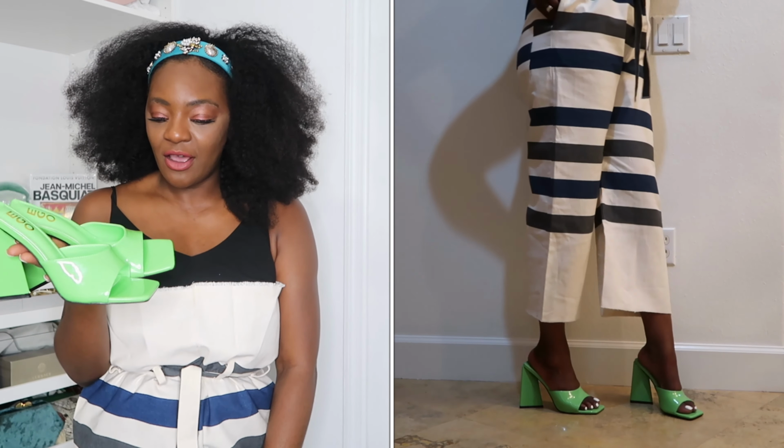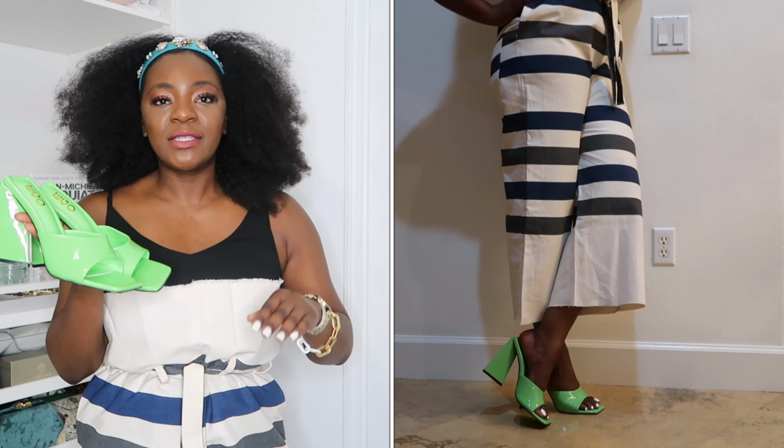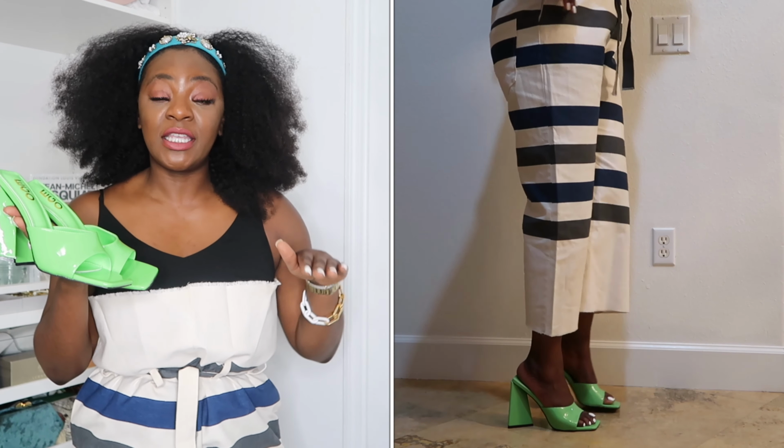So these, for me, are the things that are going to compensate me for now, because the Attica Devon tie-dye mules that I want are sold out. I haven't even found them on the secondhand market, but these are gonna have to do for now. And I absolutely love this color. I mean, this neon green pops, right? It works in the summertime, and I can easily transition this into the fall.